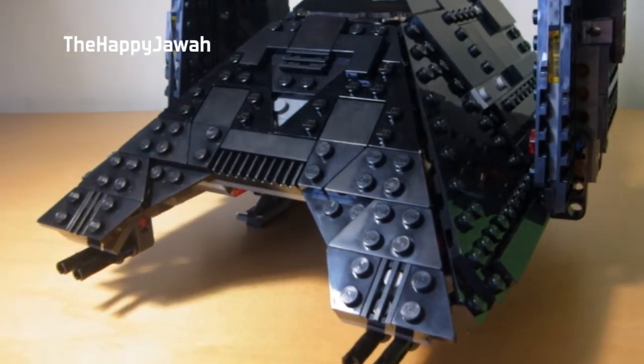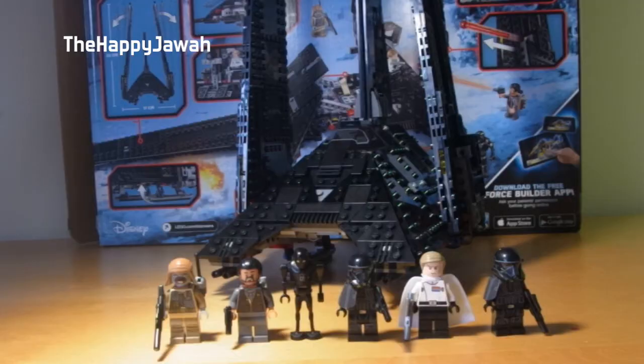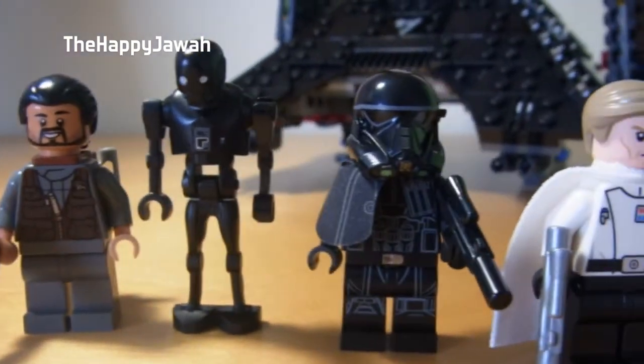I also really like Krennic as a character. I think he's an underrated character, so I was glad to buy this for him. For good old Director Krennic, nothing went right for him, did it? It's becoming increasingly rare to buy a LEGO Star Wars set for something other than the minifigure selection. Oh, this is a very strong selection.